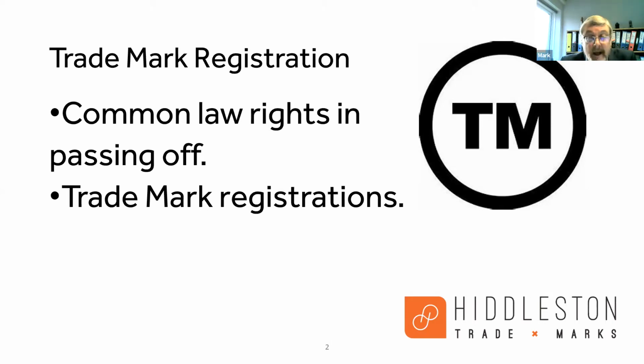You don't actually need to register a trademark. You can, in court proceedings, if you can establish that you have a reputation and goodwill in your trademark, prevent the use of an identical or similar mark where you can establish likelihood of confusion between the respective marks. The second route, and the preferred and recommended route, is trademark registration. And that means filing a trademark application at the Intellectual Property Office, or the IPO for short, which is based in Newport in Wales.